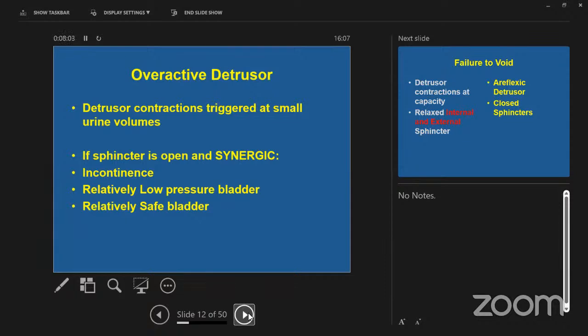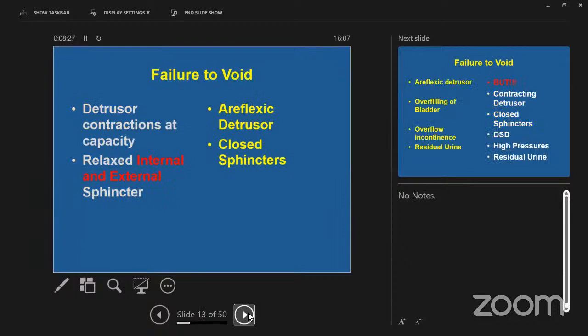Now, there's one more catch to this. When the detrusor contracts, if the sphincter or the outlet is open, then this is called a synergic contraction. The detrusor will contract, the sphincter is open, and the urine will be thrown out. That's going to cause incontinence, but it won't cause very high pressures to be generated. However, if these sphincters are closed, then very high and dangerous pressures can be generated in the bladder.